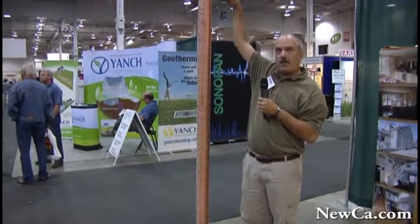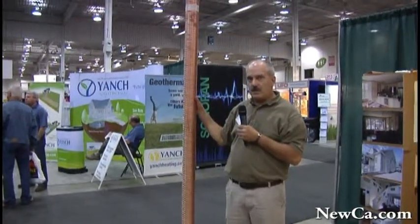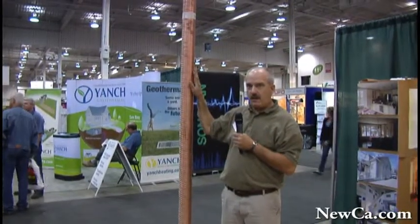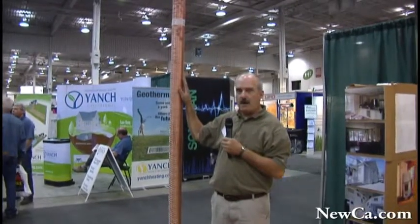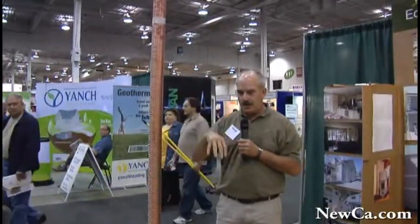So as the shower water comes down the middle pipe, the supply water to the cold side of the shower gets warmed from the shower water. So 70% of the heat from the shower water is recaptured. So it's very energy efficient. Normally that shower water just goes down the drain.